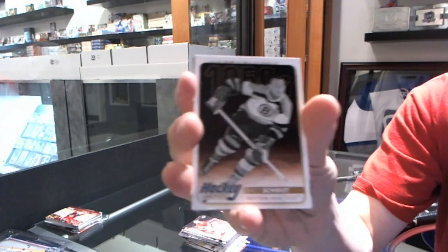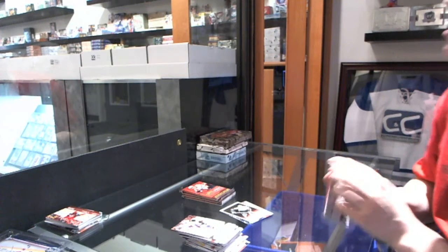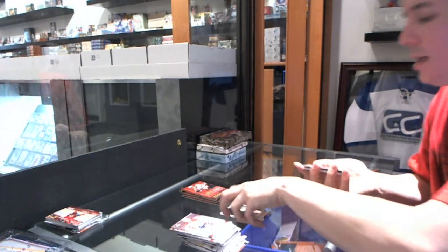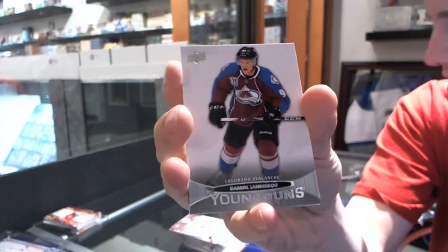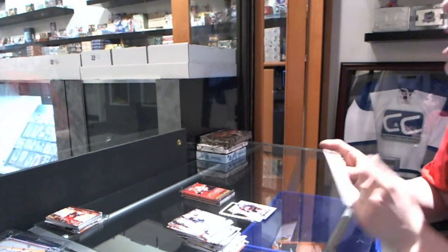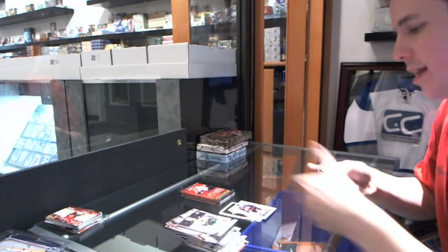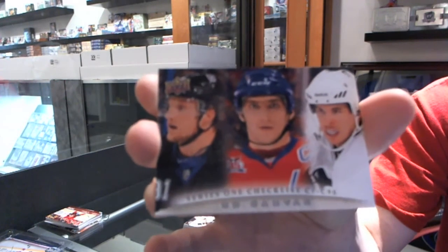Hockey Heroes for the Boston Bruins, Milt Schmidt. Young Guns for the Colorado Avalanche, Gabriel Landeskog. The Landyman can. We've got the Canvas Checklist, which will be random between the Lightning, Capitals, and Penguins. Steven Stamkos, Alex Ovechkin, Sidney Crosby.